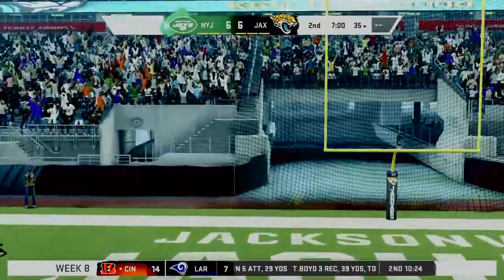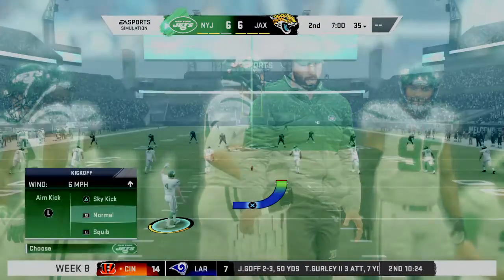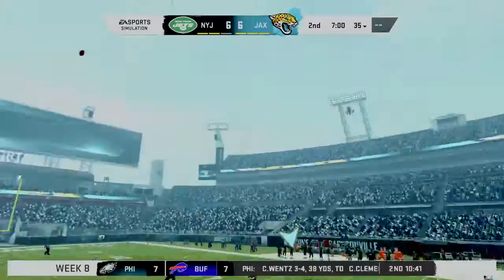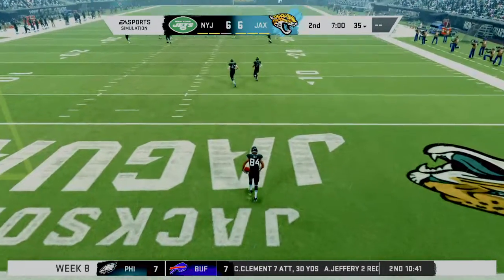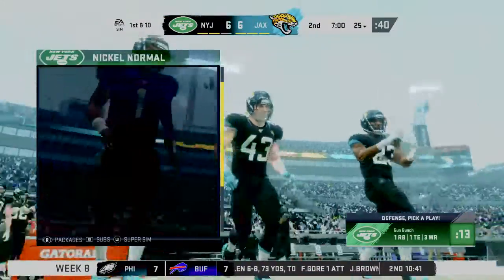And it's no good. He missed it. And the game remains tied. Oh, boy. So back even at 6 apiece as the kick's away. This is taken about 7 yards deep. And no run back here. This will be a touchback, and it comes out to the 25-yard line.